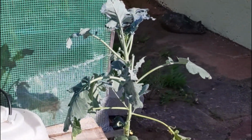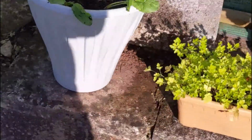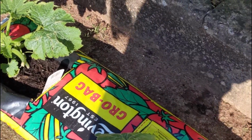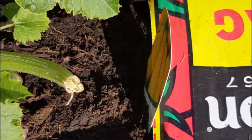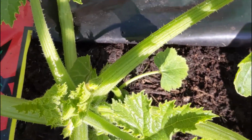Some broccoli, which we've had some shoots off. Probably going to get rid of that soon. And some courgettes in a grow bag. Did them in the greenhouse last year. They did really well, but they kind of took over. They're really big when they grow out. So we're doing them outside this year.